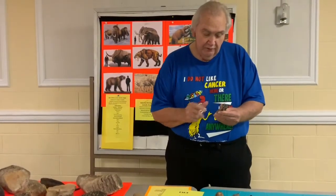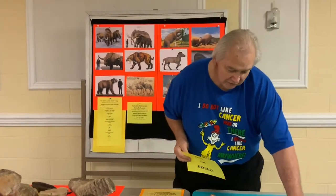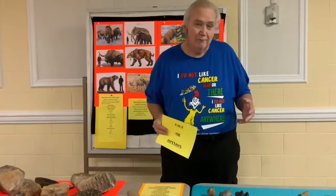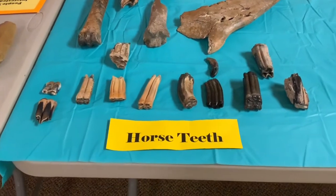If I told you that a saber-toothed cat killed this horse, what would that be? Would that be fact or opinion? That would be opinion, okay? So I want to make sure, because I don't have a problem throwing my opinion out there. Anyone that knows me knows I don't have a problem with that, okay?